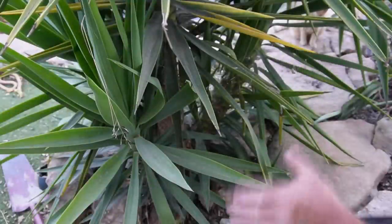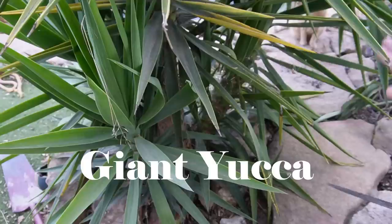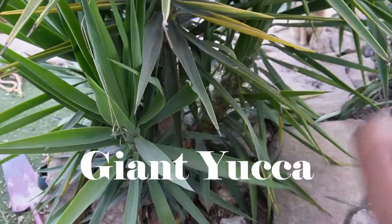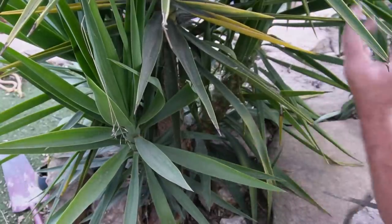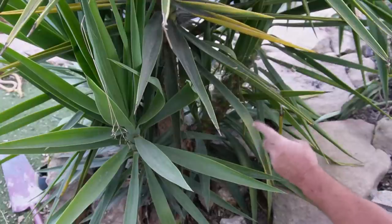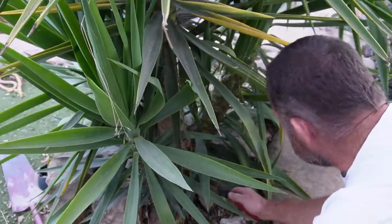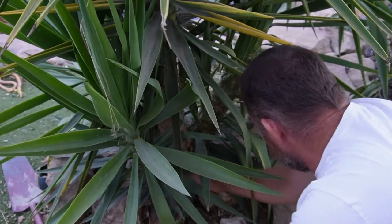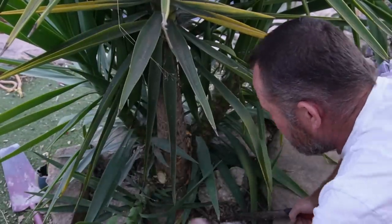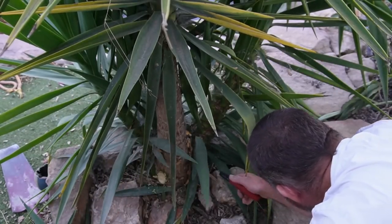Hello everyone, just wanted to quickly show you this removal of pups off this giant yucca. We love the look of it, but these pups, the little bits that shoot up from the side, are taking too much from this plant. We want to keep this one here, single one. And it ruins access to the pool. So all you need to do is take a sharp saw like this and just literally cut them off. This big one here, massive one.